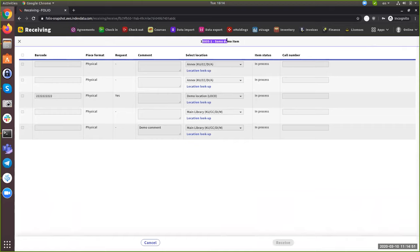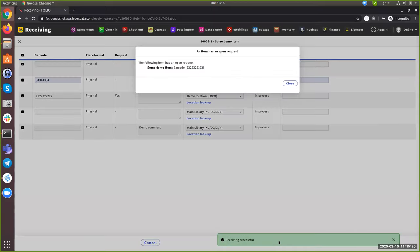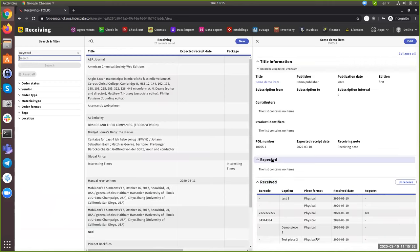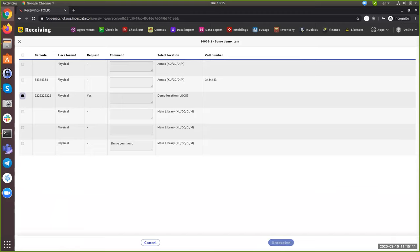So here we have the receive screen with a list of pieces. We can select them all, enter some additional information like barcode, location, call number, commentary. We have a request column if any request was created for a particular item. And click receive. Since we have a request for that item, we will get a reminder. So here we have an empty expected list, and all pieces go to received. The same for unreceive. If we received something by mistake, we can undo this.